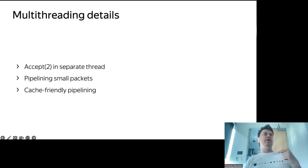So, for example, if you follow some pattern like open four connections, close three, open four connections, close three, open four, close three, etc., and have four machines, all the traffic will still go through the same machine. It's not solid yet, but we did not observe a problem with this in production.